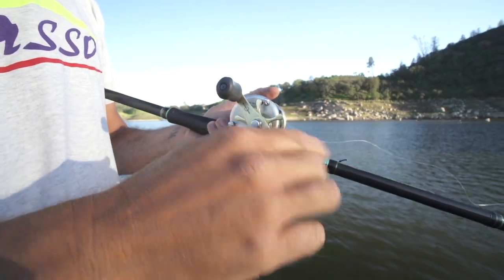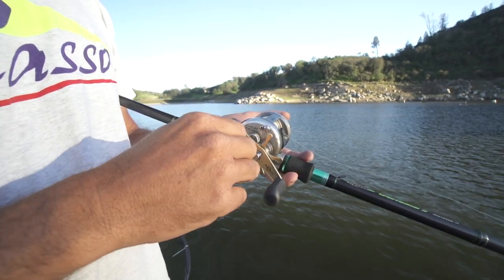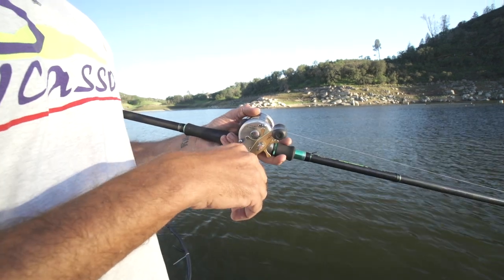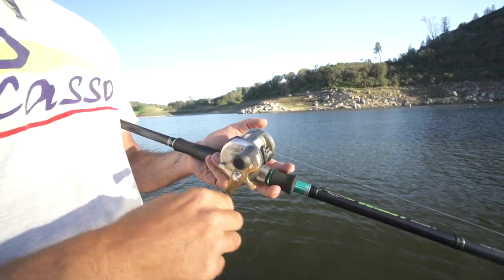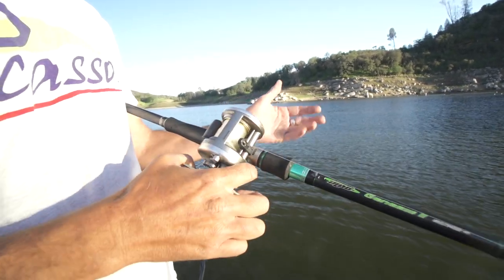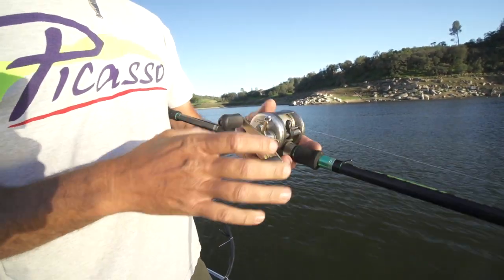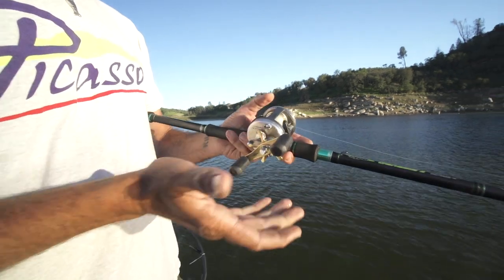I still take about 6 seconds, five, six seconds to do a handle turn, which sounds really crazy slow, but if you measure it, one handle turn is actually 18 inches. So you can imagine a bait moving 18 inches, 5 seconds isn't that slow. Or yeah, 5 seconds.